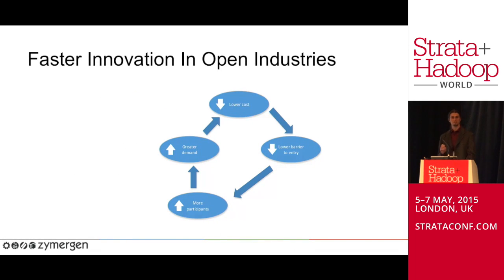The first of these loops is an external loop, and I'd like to observe that innovation happens faster in open industries. On the right side of this slide, you can see a cycle wherein the falling cost of enabling technologies enables more people to use these technologies, which further drives down the cost.